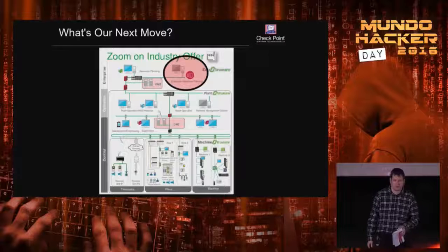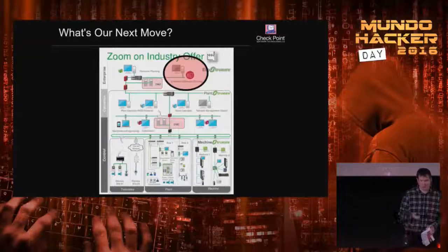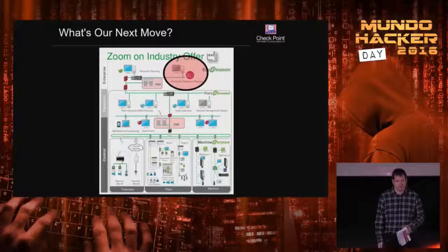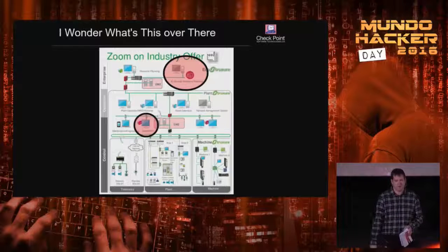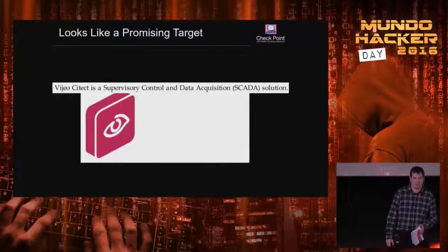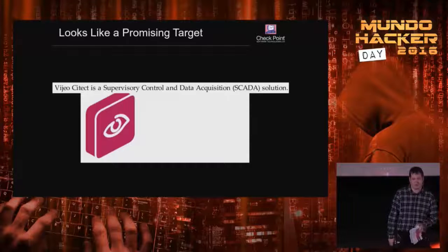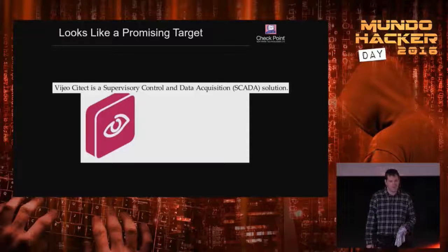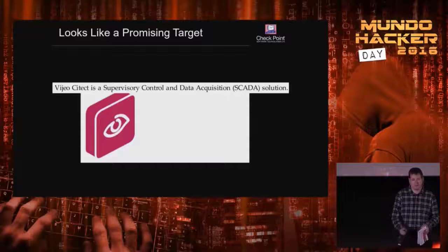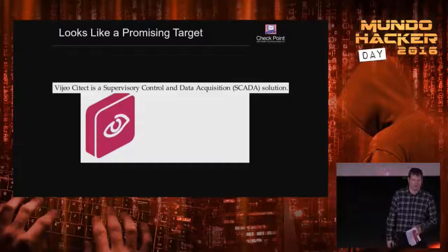Because we are in the ERP network, but that's not enough. We want to move downwards in this diagram. The question is, downwards to where? Well, looking at this complex diagram, I eventually find this. What's this? It reads supervision, looks important, it has a nice logo next to it. So a quick search tells me that this is called the VideoCitect. There is no chance that I just pronounced that correctly. VideoCitect is a SCADA solution, basically. And I know enough to realize that if I can take control of this thing, then it is basically game over. That's going to be the flop of my attack, right?